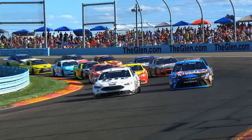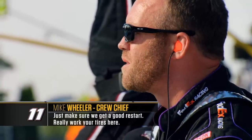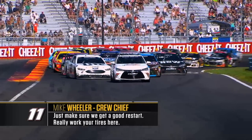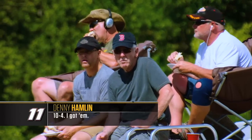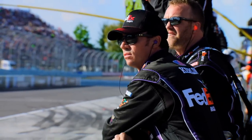Sold-out crowd here at the Glen, and they are about to be entertained. Just make sure we get a good restart. Really work your tires here. Here they come now, slowly making their way. I was restarting third, and I actually got a really good restart on the two, enough to where I was able to stay close to him and kind of put him in a guard position, whether he was looking in his mirror or at Kyle.